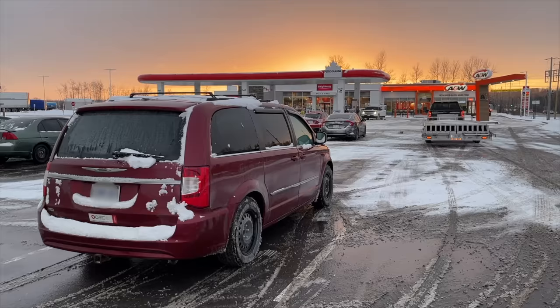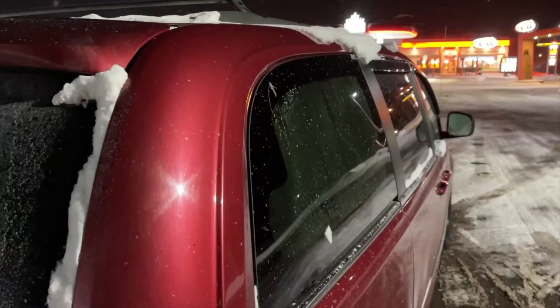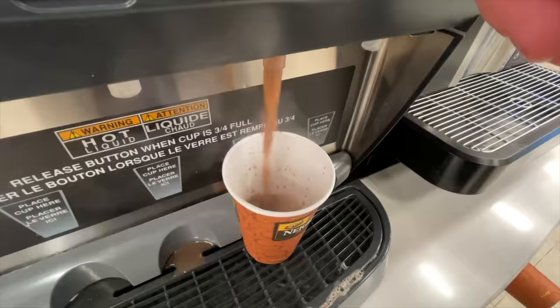On today's Van Life Stealth Camping Food Adventure, I venture out to test a brand new heating system to keep me warm and comfortable on these very cold, bitter, and windy Canadian nights. We'll be hanging out at one of our favorite truck stops and eating some of our top items for dinner, snack time, and of course, good old breakfast.